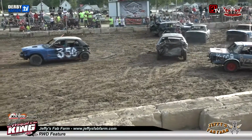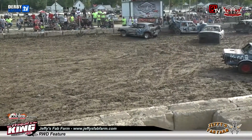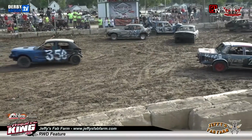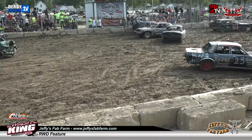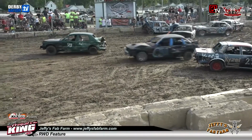Drake giving that 350 everything it's got. He's got no power left. He's on borrowed time with no water in that 350. It sounds like an old 8-N tractor. And he's trucking down the track, and he finds Levi Lovely, and hey, that helped him out. That stood that tire back up.